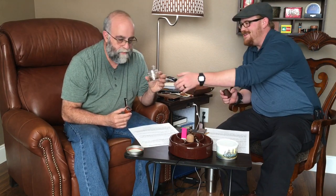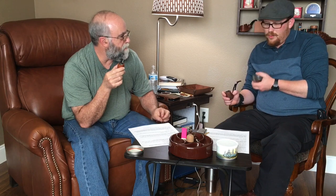You get that woodsy, earthy scent from all the different flavors. There's definitely dark fruit in there. Some fig. Raisin. Yeah, raisin smell.